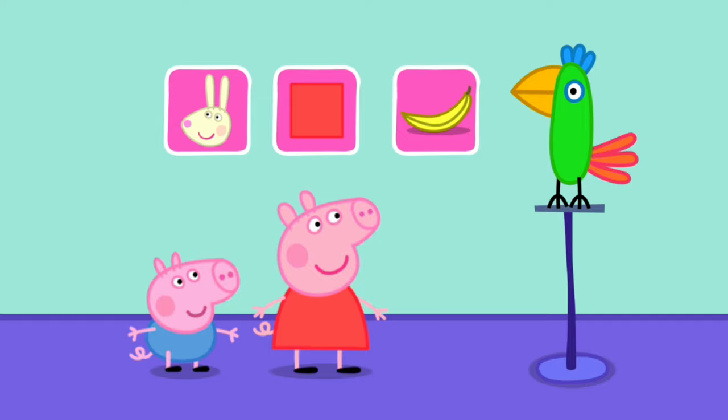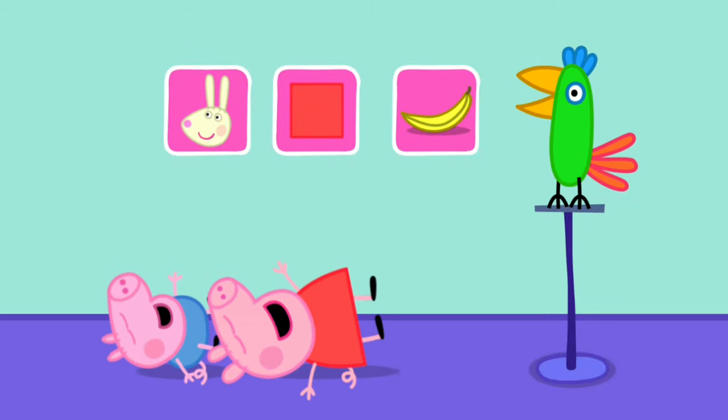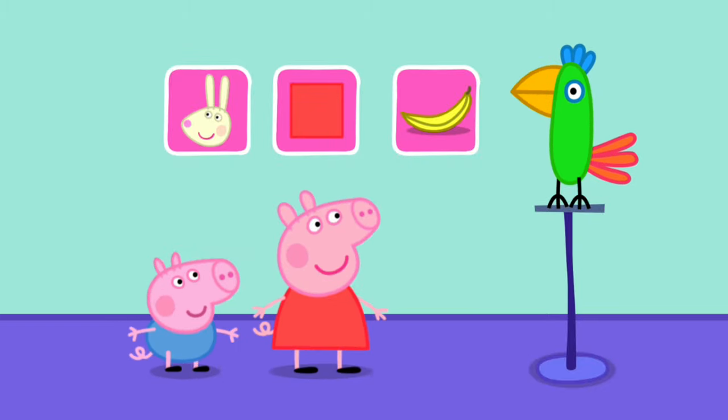Rebecca Rabbit is a red banana. Try another one. Keep going, you've almost won a sticker.